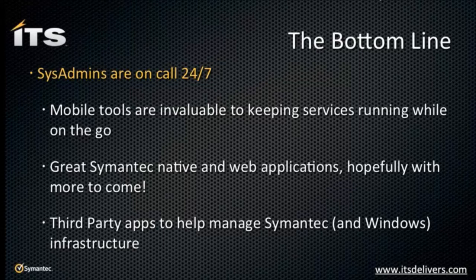There are great Symantec applications that are being developed all the time. Hopefully more to come. Maybe one day we'll get to a point where we can manage everything from the iPad natively. That's not the current situation, so we kind of have to find other tools that help us get there. So far, I think we've found some good tools that can help, especially the GoToMeeting, so you guys can watch me and my fellow ITS guys give these webinars. And even the Symantec webinars, don't get me wrong, they're great. Watch those. Get into your environment. Read the guides and logs that you need to. Like I said, even while you're at home.